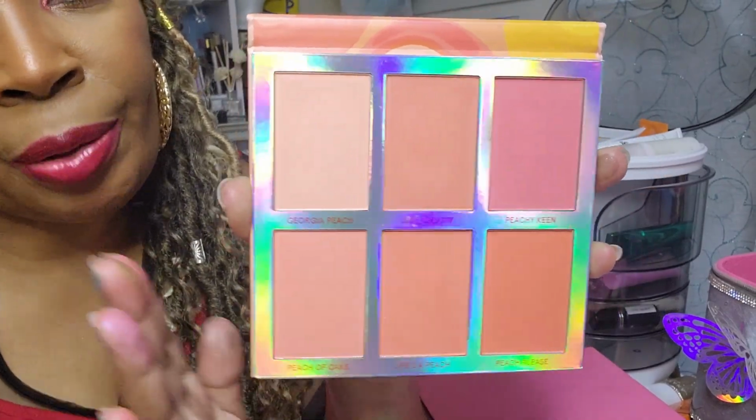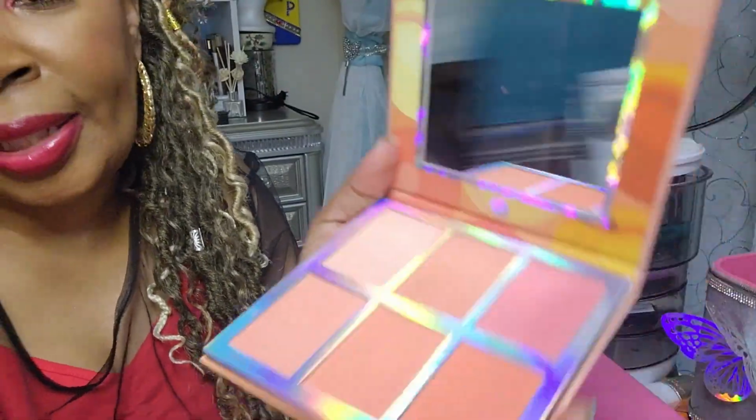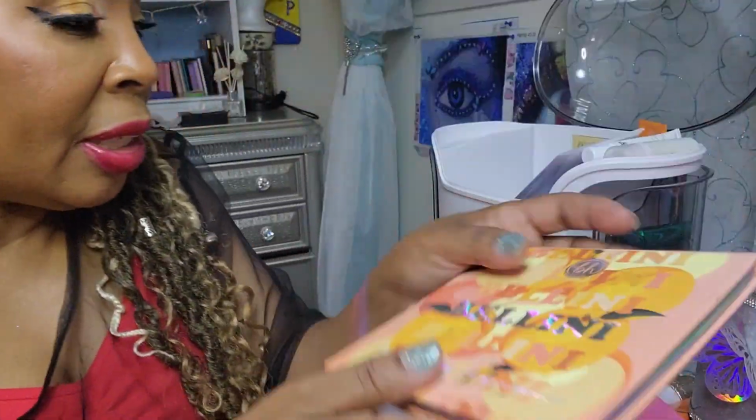And this one is my favorite shade right there. Very pretty and a little bit more pigmented than it looks on camera. And I do like that. It's very pretty. You can mix these and use them individually. You can do a kind of ombre look. You get a lot done with this palette.